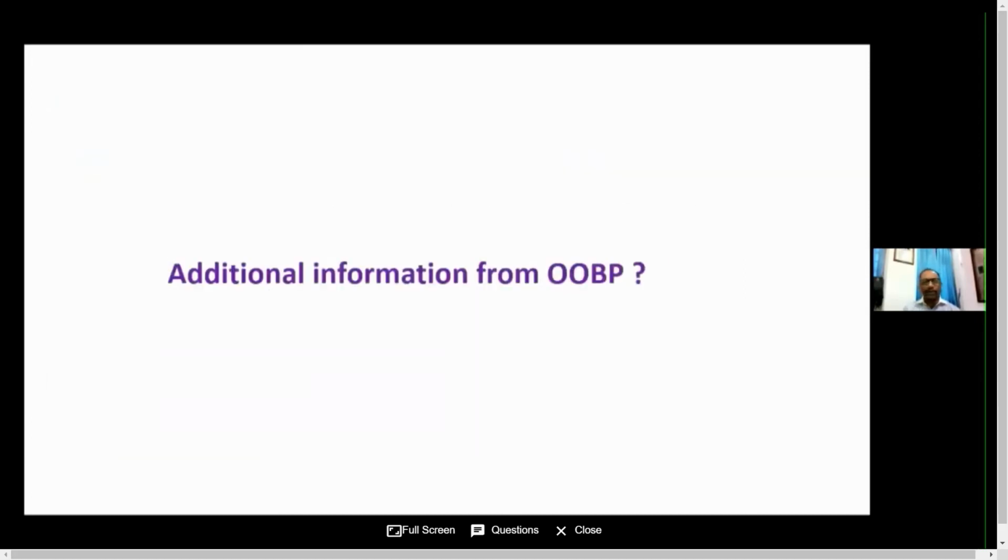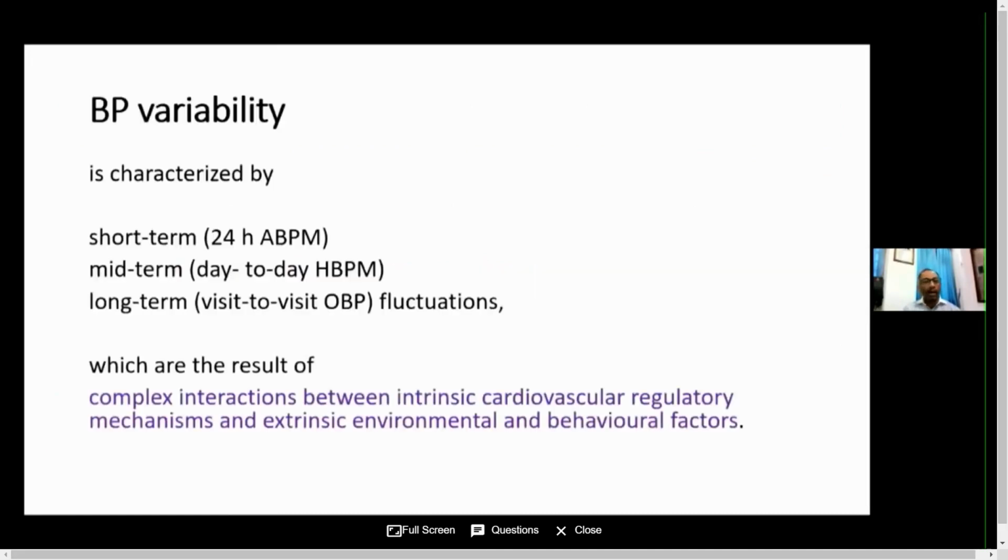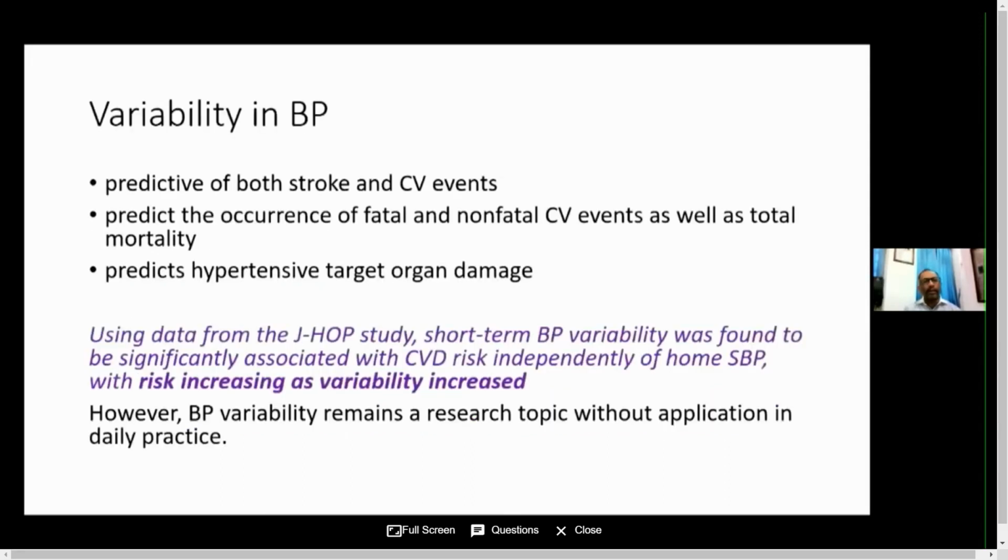What is this additional information that we can get from out-of-office blood pressure other than confirming hypertension? We can get information about blood pressure variability, which is being increasingly studied and has been of interest for research. There is short-term blood pressure variability within 24 hours, within a day. There can be day-to-day blood pressure variability and visit-to-visit blood pressure variability, long-term. These are supposed to be due to complex interaction between the cardiovascular regulatory mechanisms and external environmental and behavioral factors. The variability in blood pressure is supposed to be predictive of both stroke and cardiovascular events. It also predicts the occurrence of fatal and non-fatal cardiovascular events, as well as total mortality.